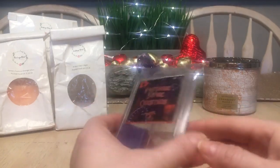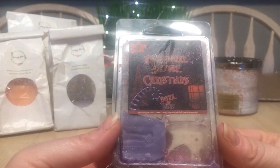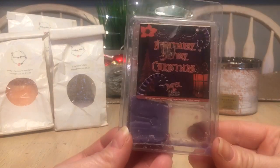I only have one left, so this is going to go into the February melting basket. I don't think I showed it on there. I may have, I can't remember. But Nightmare Before Christmas from Super Tarts. This is herbal lavender, sweet candy canes, and fluffy cotton candy. This is really, really good. Actually, I really like this blend.